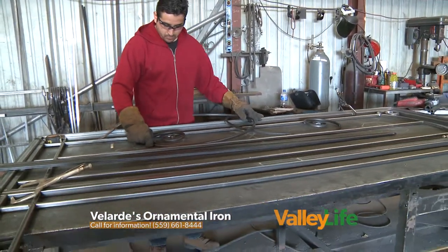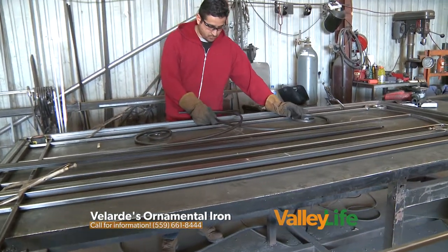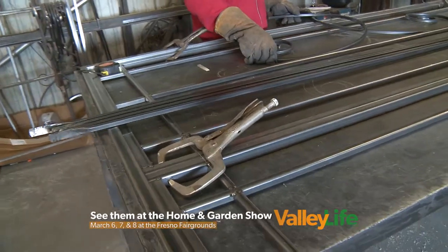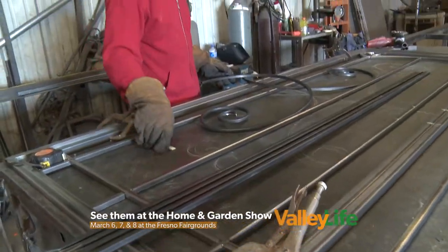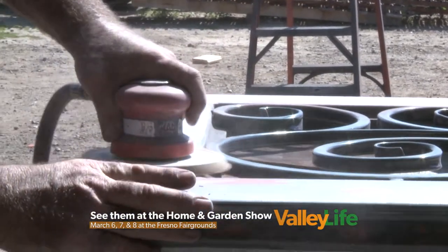So each employee you have is a specialist and an artist in their own right. Yes, every one of them does their own thing. They usually don't team up on a job, very seldom, not on a fence job, but usually each one does their own different jobs. All right, so tell us a little bit about what's going on right here.